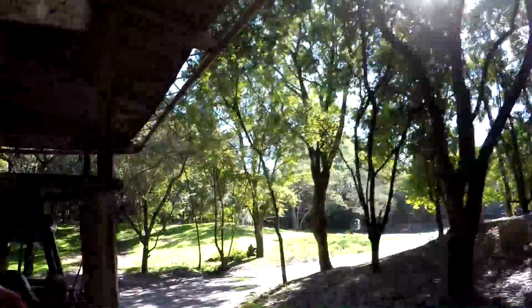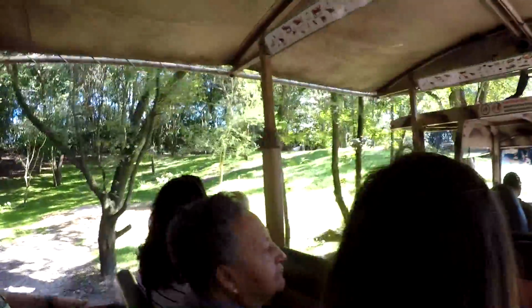Filming up ahead on the hill. On our left-hand side, the white animals with the tan necks are scimitar-horned oryx.